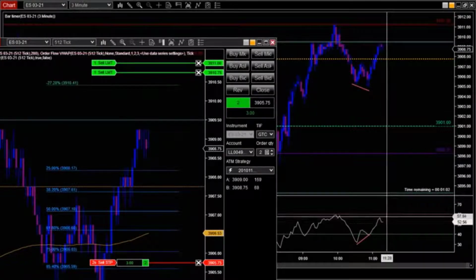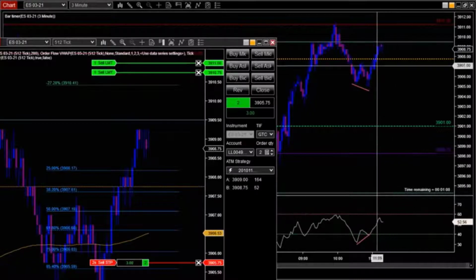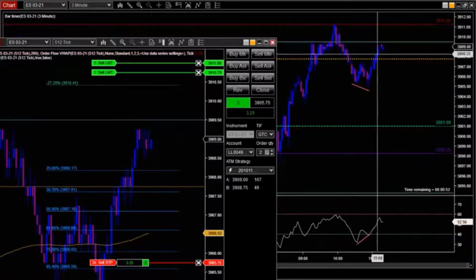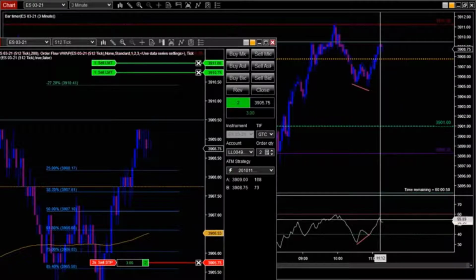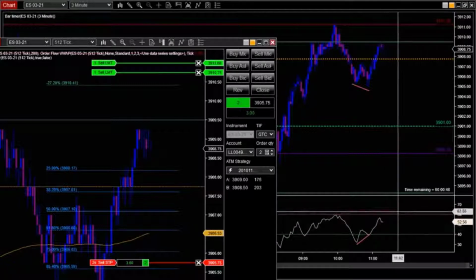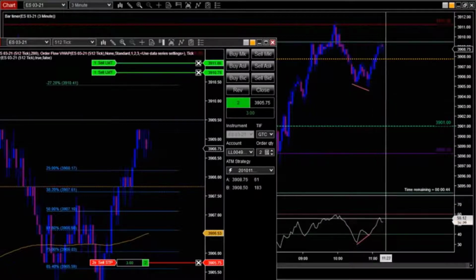reversal, or not. This could push to make a new high on both price and the indicator. But if we were to push and make a new high and the indicator did not, that might be a good sign to maybe cut this trade short and just wait for the next nice setup.